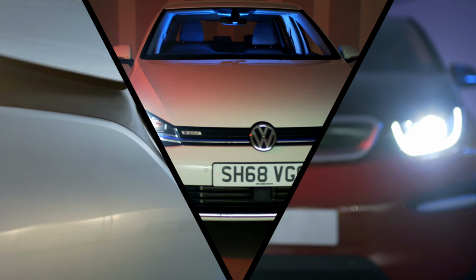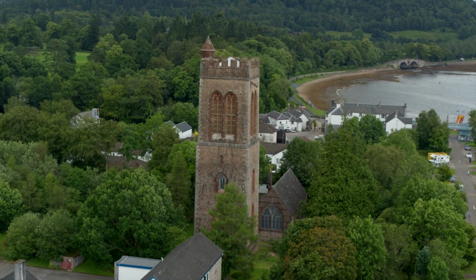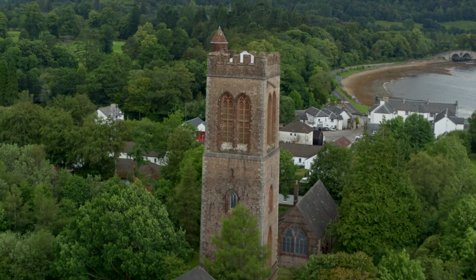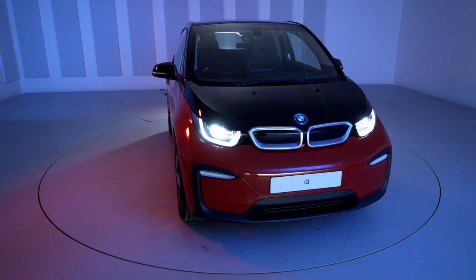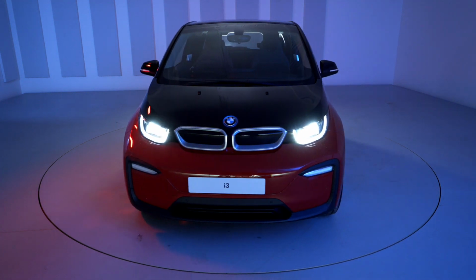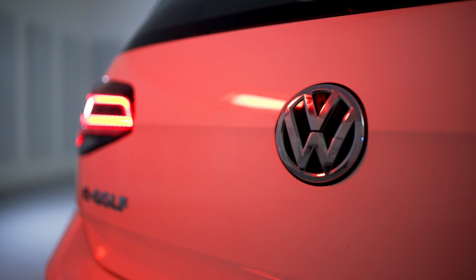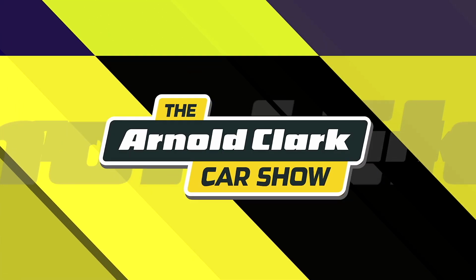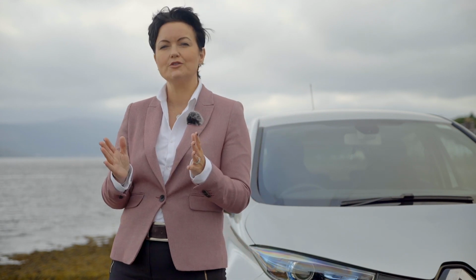Today on the Arnold Clark Car Show, we take a look at three of the most attractive options: the enduring practicality and affordability of the Renault ZOE, the futuristic and immensely drivable BMW i3, and the all-round familiarity and handling of the Volkswagen e-Golf. So all that to come. But first, when it comes to electric cars, there's only really one place to start.